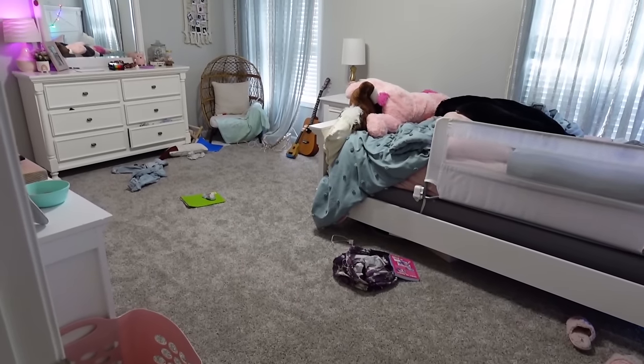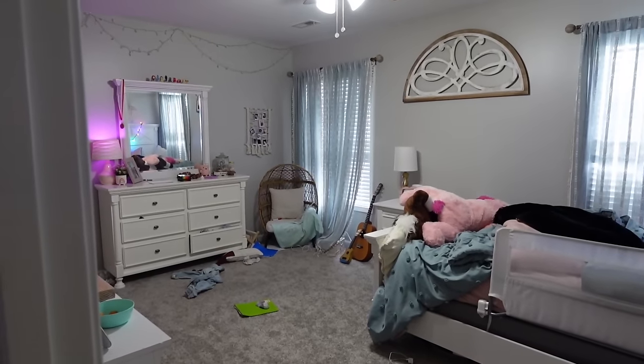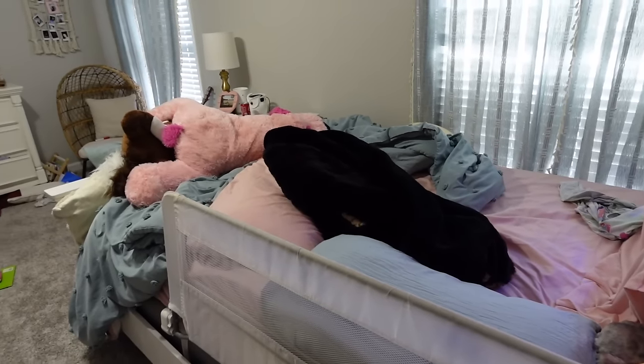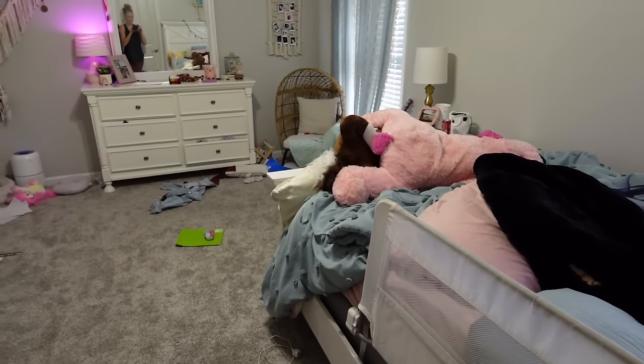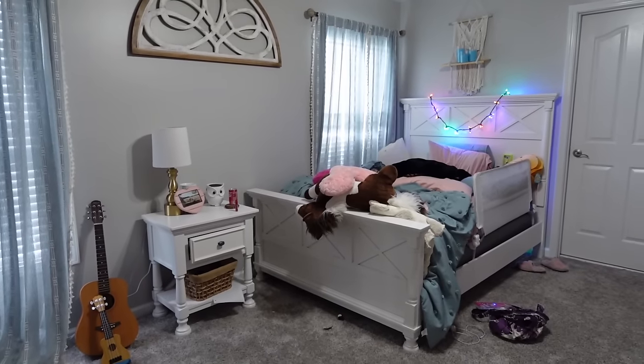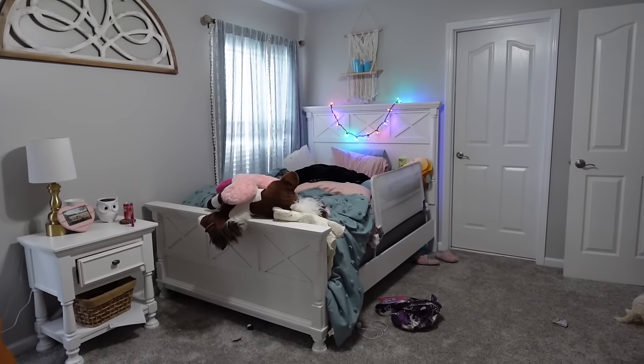Okay, this is my daughter's room. She wanted to move her furniture around recently. She got the itch to switch, and I let her do that because it's her room. This is what she chose to do. I do not love it. It bothers my OCD, but it's not my space, it's hers, so we're gonna work with it.